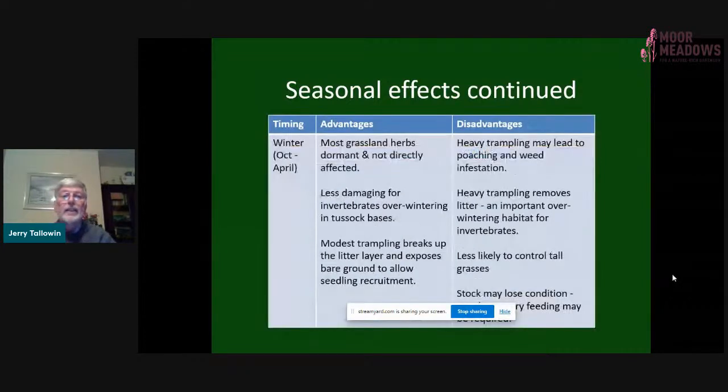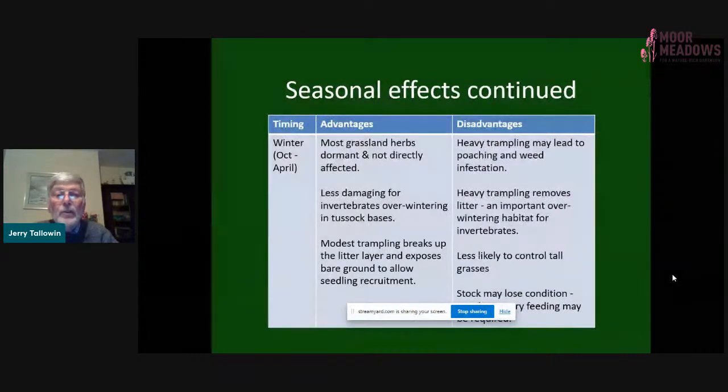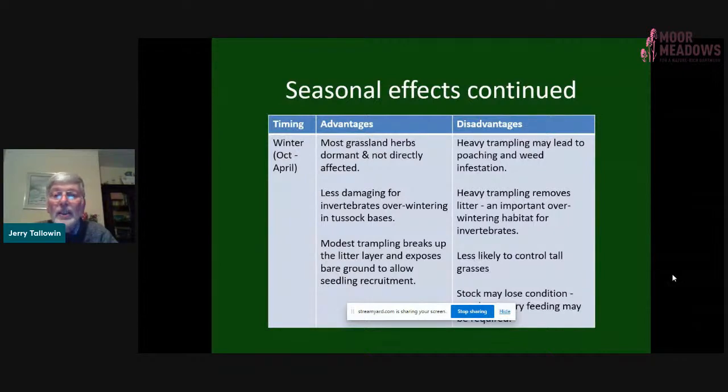Okay, winter grazing. Most grass and herbs are dormant and not directly affected, and it's less damaging for invertebrates that overwinter in the tussock bases. And the modest trampling in the winter breaks up the litter layer and exposes bare ground to allow seedling recruitment. Heavy trampling may lead to poaching and weed infestation.